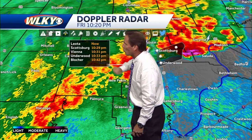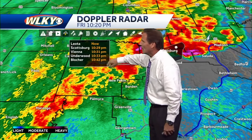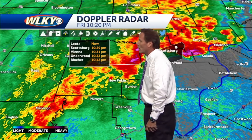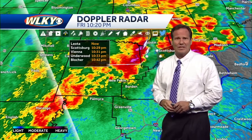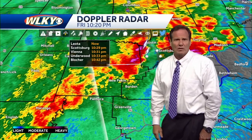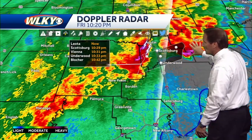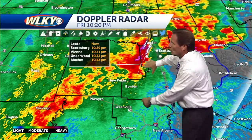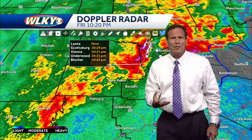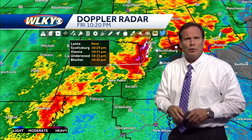We're talking Leota right now, Scottsburg here at the bottom of the hour, 10:29, Vienna 10:31, Underwood right around 10:33. You folks in Underwood have already seen some pretty nasty weather just over the past few minutes. Looks like a cell that had some hail in it went over your area. Now that's a little bit farther off to the east. And then the Blotcher area right around 10:42. This is when some of the heavier weather will be impacting those communities. So if those communities sound familiar to you, you live around those areas, just be on the lookout.